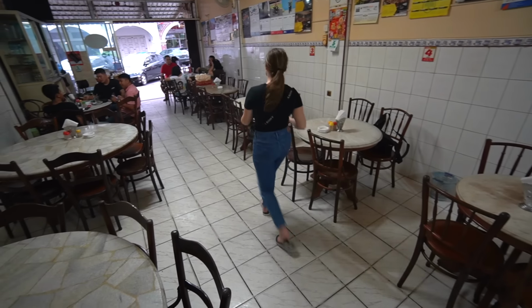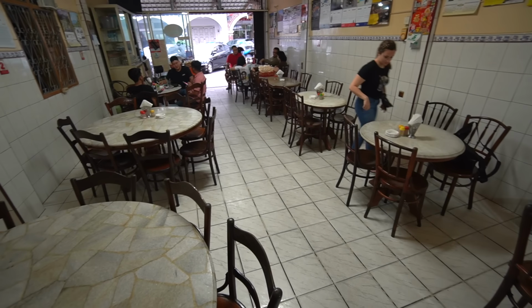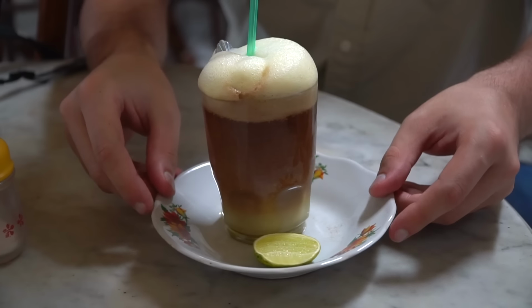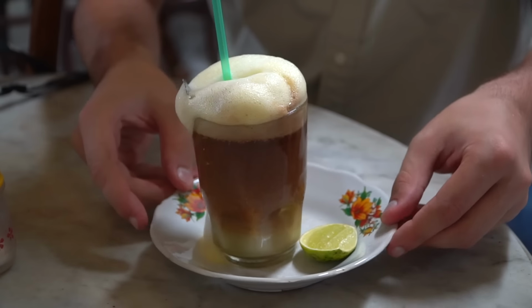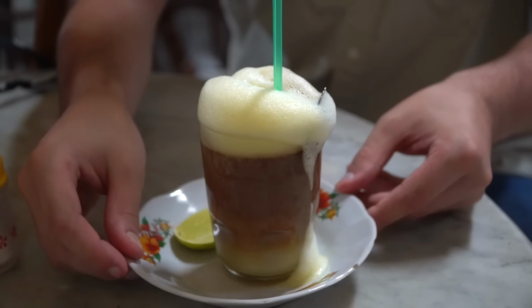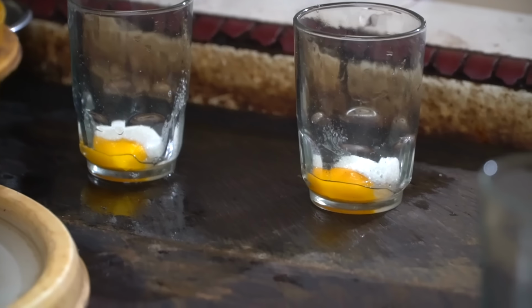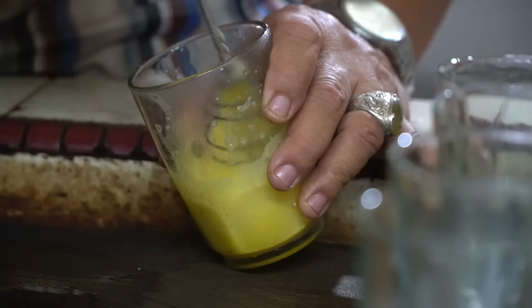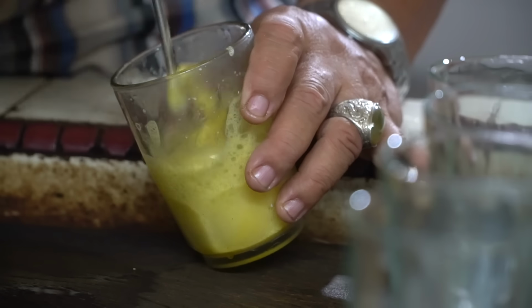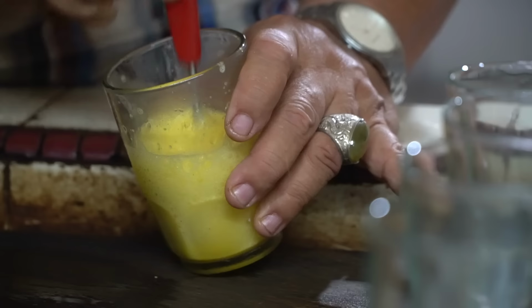This place is super old school. I love the tables, very vintage feeling, and we have the famous teh telur, which is egg tea. So as I mentioned, this is a popular drink here in West Sumatra. He uses just the egg yolk and then mixes it with a little bit of hot water, and then he'll whisk that until that egg gets nice and frothy with a lot of sugar in there too, of course.